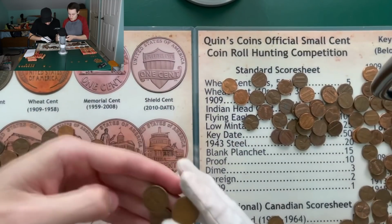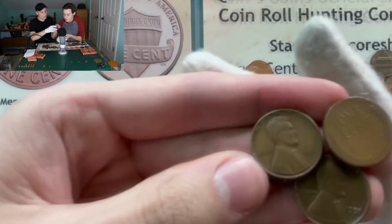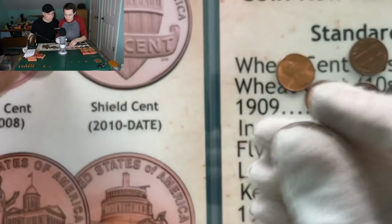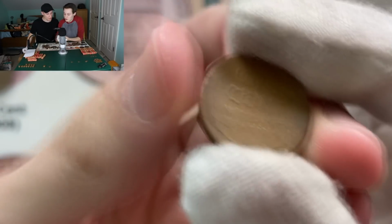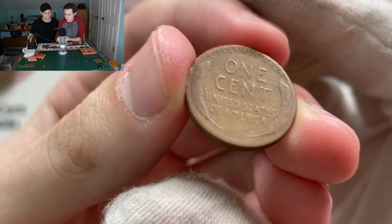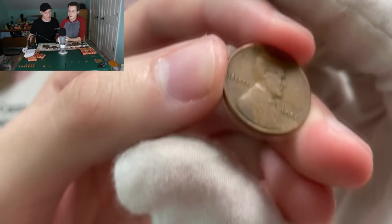All right, so the next roll is actually probably the least productive roll out of this box so far. Only 3 wheat pennies. One's a 46, a 55. Nothing too special going on with that one. But if you look at this one, guys, look how slick that looks. I mean, it might just be a common one, but I'm going to speculate this is in the teens. Let's see what we got here. Oh, you gotta be kidding me.